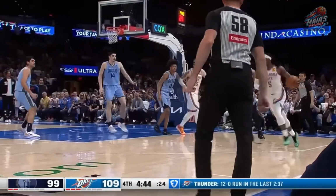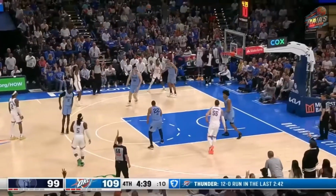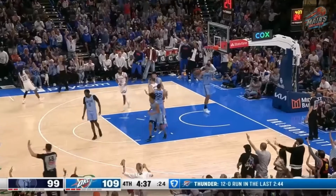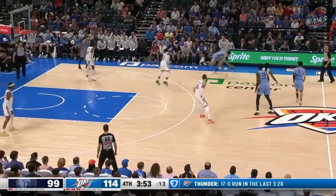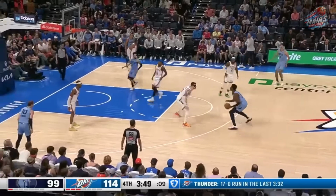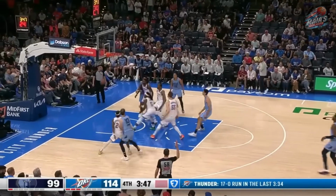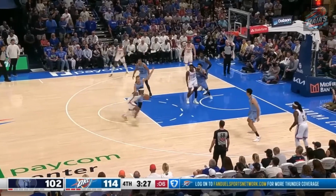Outside Isaiah Joe. He misfires. Dort with the rebound. Wallace fakes the pass. Count it. At the perfect time here in the fourth quarter. Jaren Jackson Jr. thinking about the three. Fires away and scores. 7 seconds.